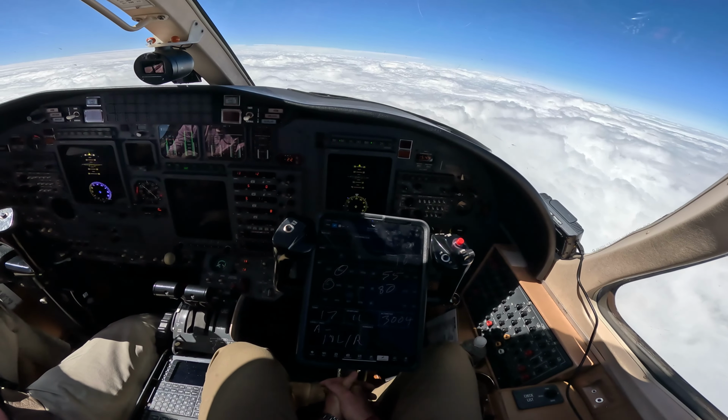Just north of DeWitt, Spain. Where is he? There it is. Need a speed, Frankfurt, FedEx 167 Heavy. FedEx 167 Heavy, reduce speed to 170, the airport's at your 2 o'clock at 12 miles. Surely he's going to the right side. Field side, FedEx 167 Heavy.